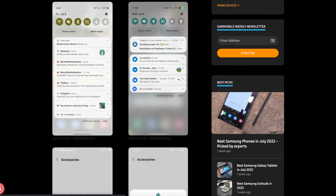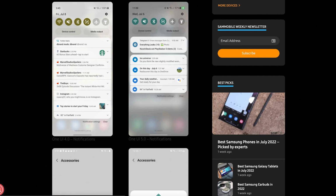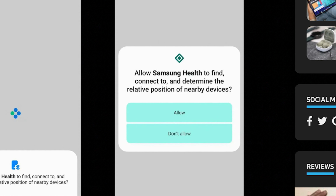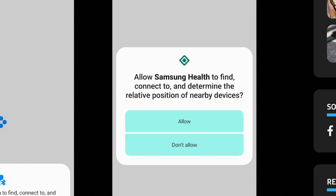First thing we can spot are the changes to the notification center with bigger app icons and a change to the background opacity. The permissions pop-up has now changed to be in a more centralized position and follows the look of native Android 13 with the colors and shapes.